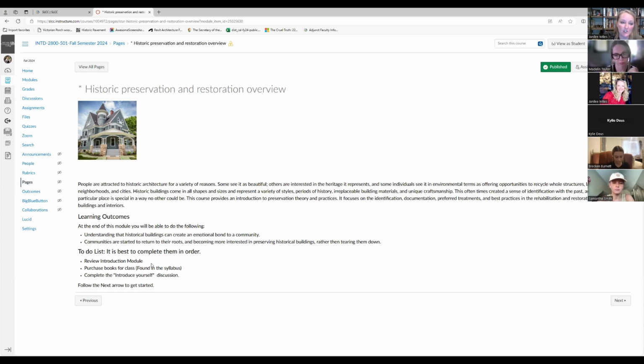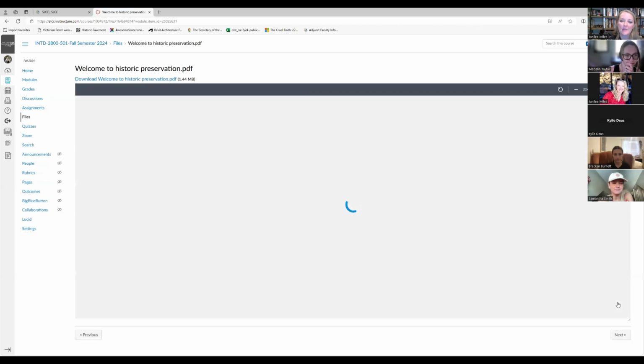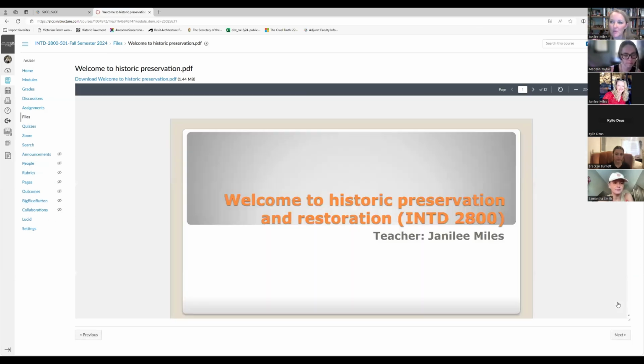It will then go in, and you'll see here's your learning outcomes for the module, and then you have a to-do list. You'll review the modules, make sure that you purchase the book, and again, introduce yourself. So that's what your assignments are. Hopefully that's pretty easy for this week. And then this part will vary.